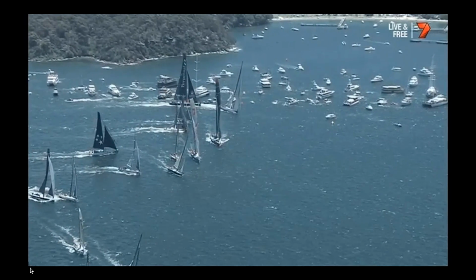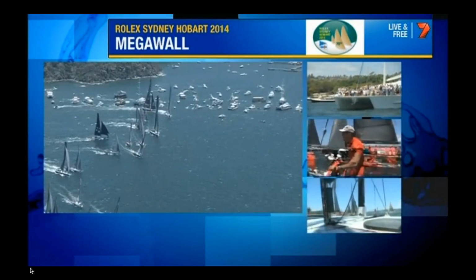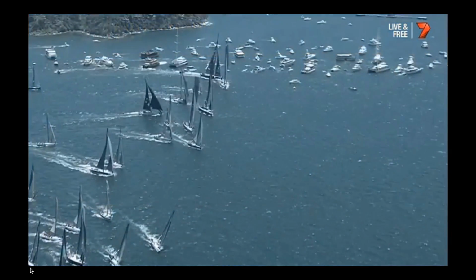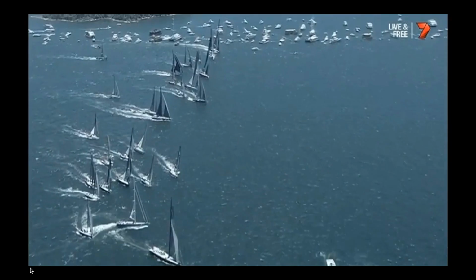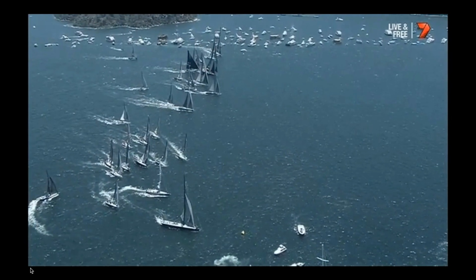This is good. Here comes Ragamuffin in as well. Perpetual Loyal, they're all there. All the big fellas are there. Right down on this western side of the harbour off Clifton Gardens. Deploy. 15 seconds. An incredible fleet, 117. 10 seconds.